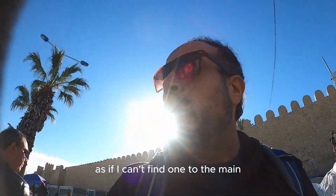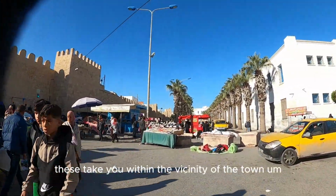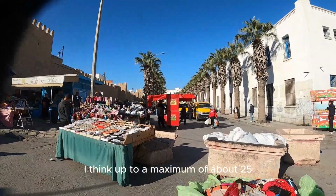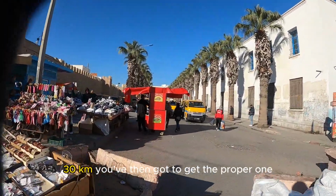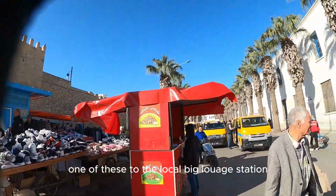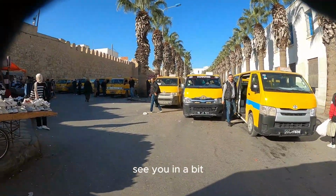Let's see if I can find one to the main Louage station. So these are only local ones. These take you within the vicinity of the town, I think up to a maximum of about 25-30 kilometers. You've then got to get the proper one. So I'm going to get one of these to the local big Louage station and then get one to Tunis. See you in a bit.